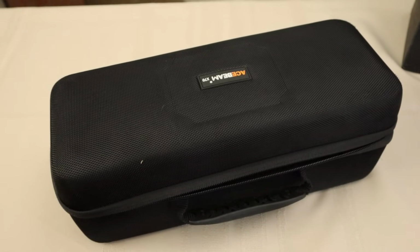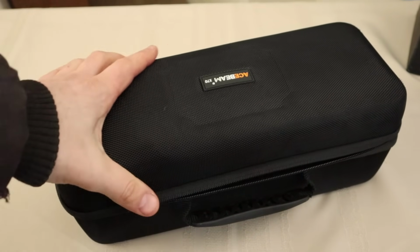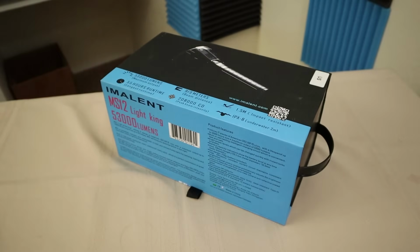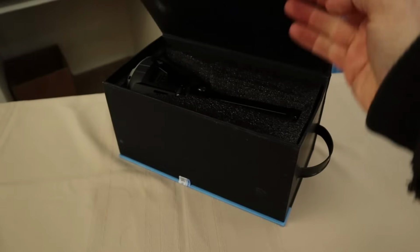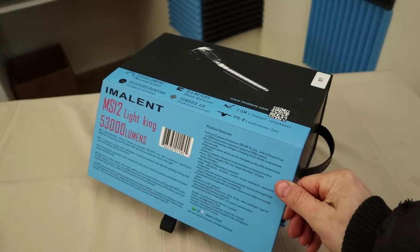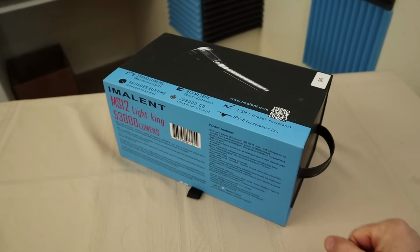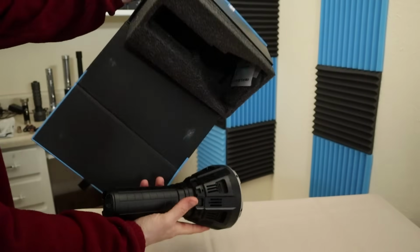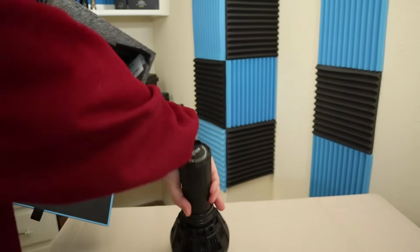Both lights came with a strap and a sort of carry case. The Acebeam came with a good soft zipper case, and with the Imalent, the box doubles as its case. It has a handle. In this case, I definitely like Acebeam's idea better. The box does an okay job protecting this light when it's sitting in the truck, but when you go to carry it, sometimes the magnets come loose and the light falls out. Guess how I know that?